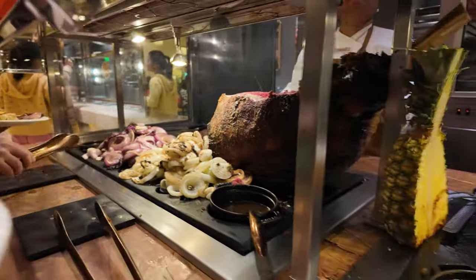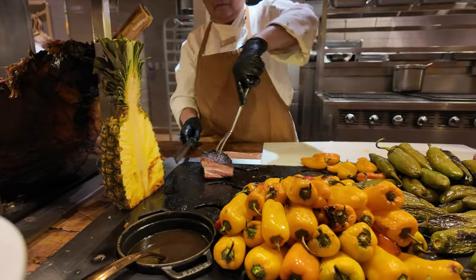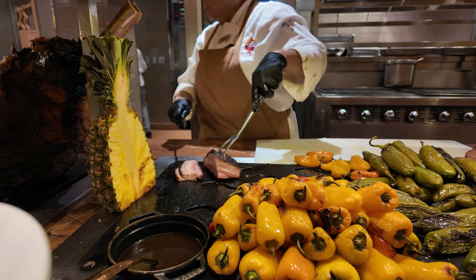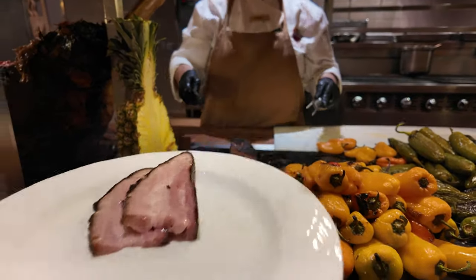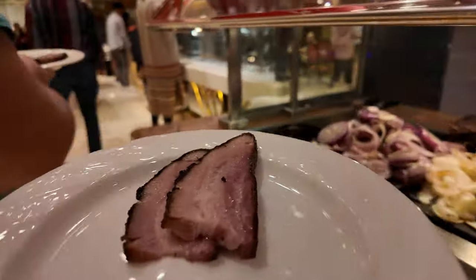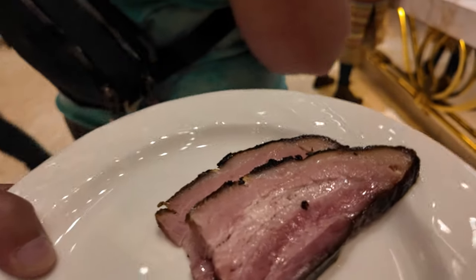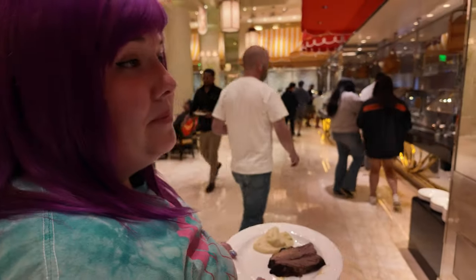Thank you. Yes, sir. Can I get some pork belly, please? Thank you very much. Perfect. Thank you. Oh. Those are some nice slices. Wow. You're right. Dang, that crust. It looks beautiful. Carving station's always a good idea, guys.